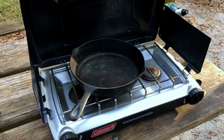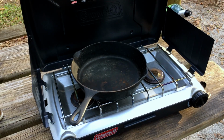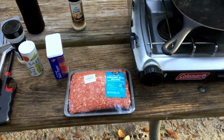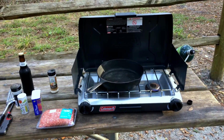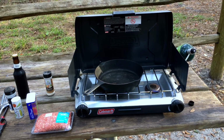Alright, we're getting ready to cook some burgers. We've got the cast iron. You always have to use cast iron. We're going to make a couple half-pound burgers, exactly what we're going to make. We've got the Coleman stove out. A little brew to drink while we're making it, so we're going to make ourselves some hamburger.